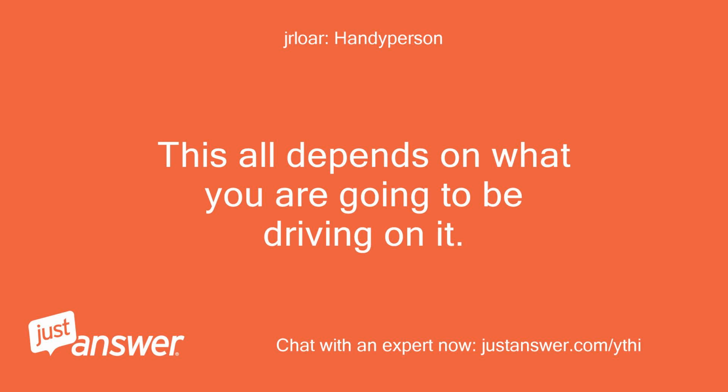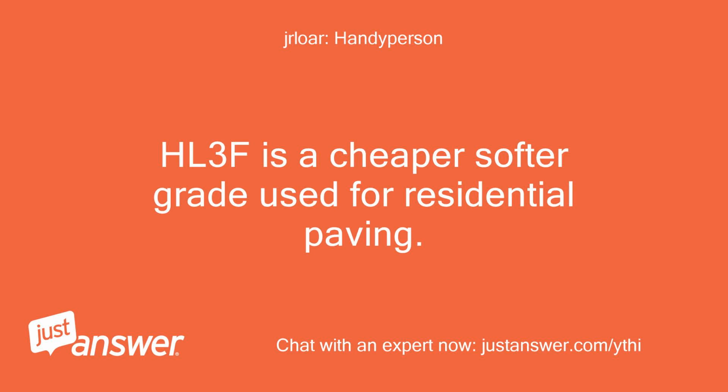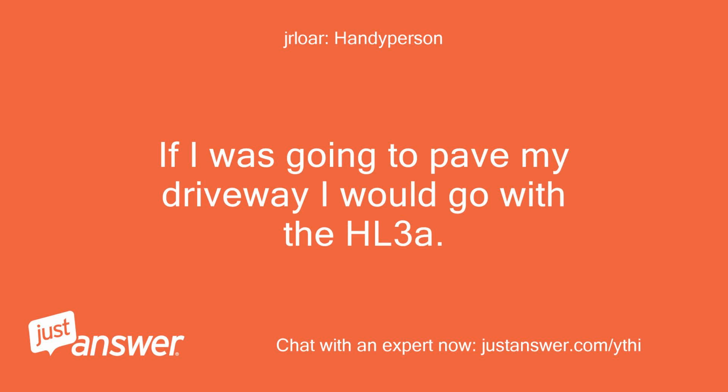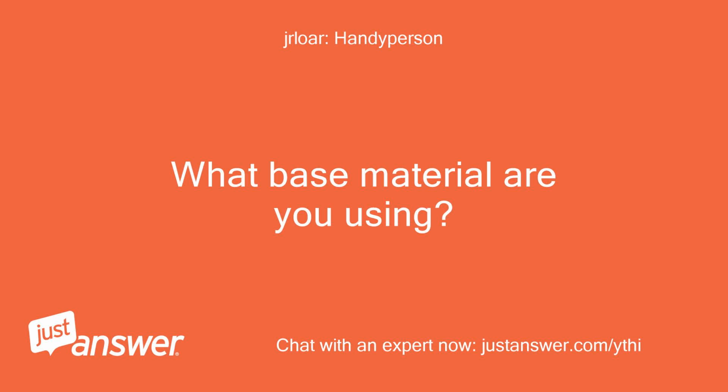This all depends on what you are going to be driving on it. LEA is a commercial grade and carries a heavier load without breaking up. LEF is a cheaper, softer grade used for residential paving. If I was going to pave my driveway, I would go with the LEA. However, my question is this. What base material are you using?